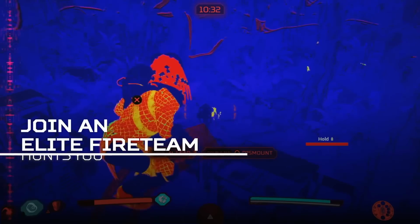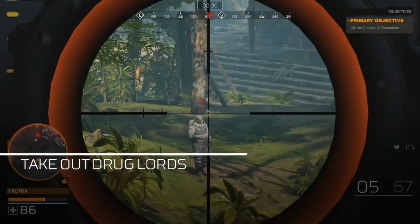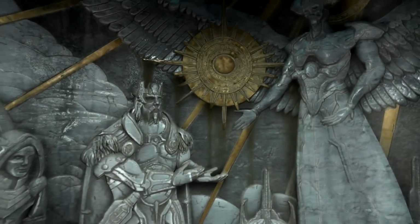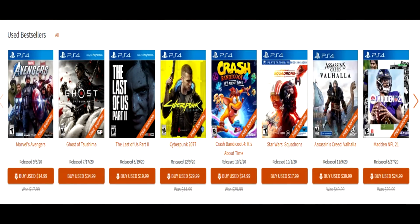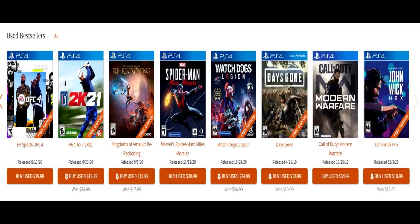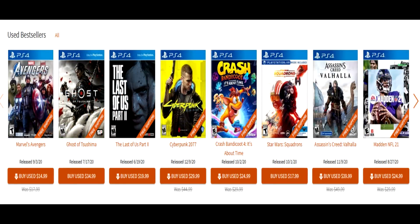Predator Hunting Grounds is down to $12.99, which is actually pretty decent. Kingdom Hearts Melody of Memory is down to $34.99. Doom Eternal, $17.99. That is really good. Would highly recommend that. Crash Bandicoot 4, It's About Time, $24.99 for that. That's actually low-key a really great deal. Would highly recommend that. Watch Dogs Legion, $25. Tony Hawk's Pro Skater 1 and 2 for $25. That's okay. You got Cyberpunk 2077 for $30. EA Sports UFC 4 for $19.99. That's okay. Dreams is $17.99. Marvel's Avengers is down to $14.99.